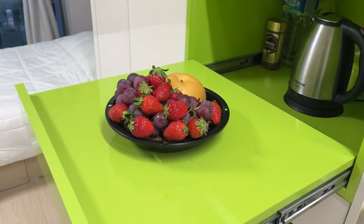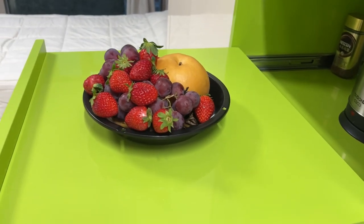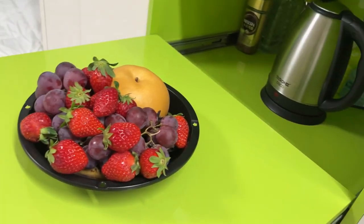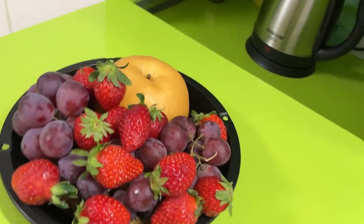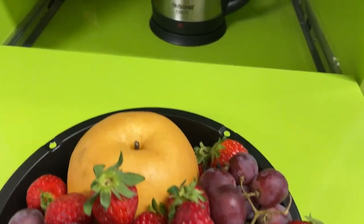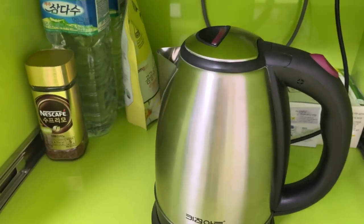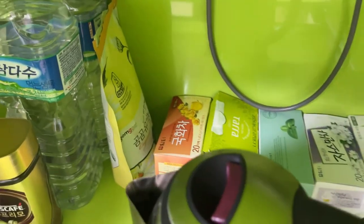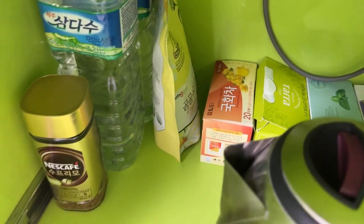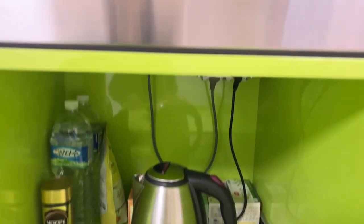On the other side of my kitchen, I have this drawer table kind of thing that I can take out, and I've decided to keep it out just because it gives me more counter space, a place to put my fruit, and it's functional. Functional is the word, guys. My favorite place in the kitchen would be my coffee station with all my teas. If you can't tell already, I love tea, chamomile being my favorite.